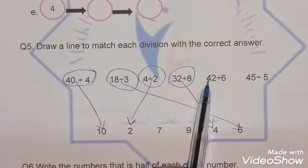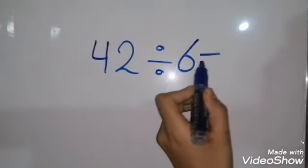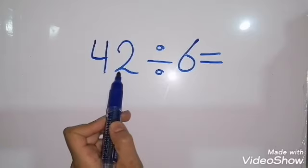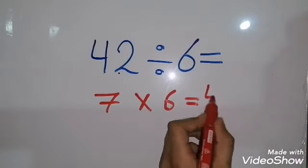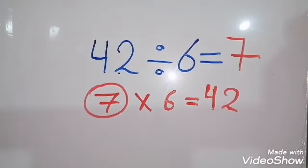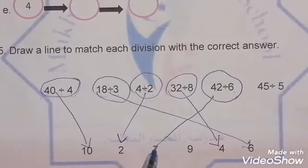Now number 5, 42 divided by 6. Let's find out the answer. 42 divided by 6 equals, which number we multiply it by 6 will give us 42 as an answer? Number 7. 7 multiplied by 6 equals 42. So the answer is 7. Well done. So now 42 divided by 6 equals 7. Good. So match it to number 7.